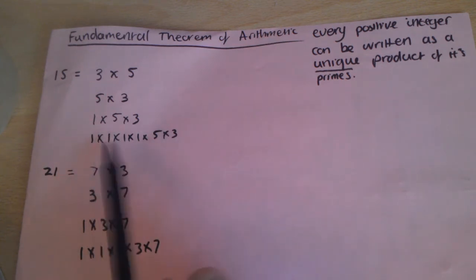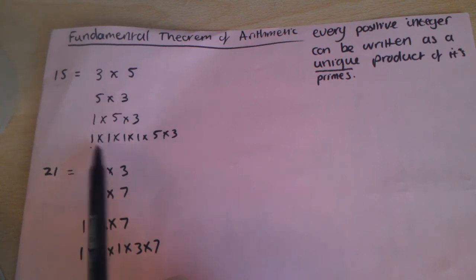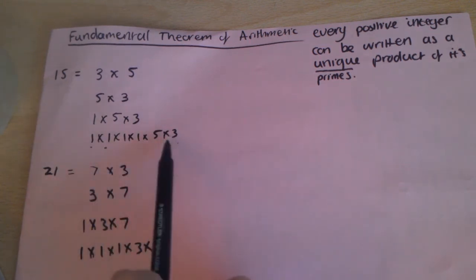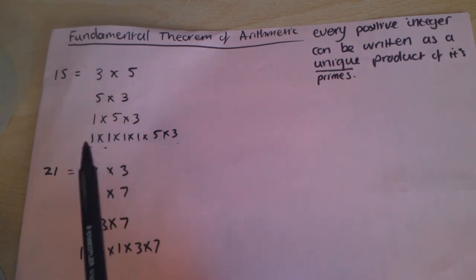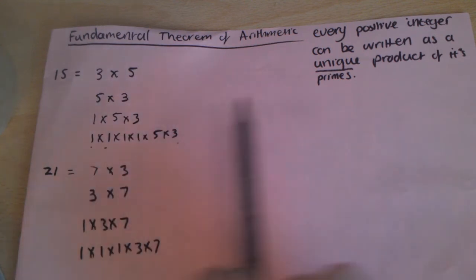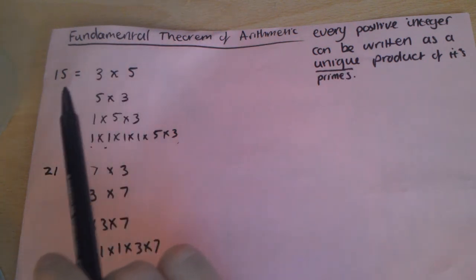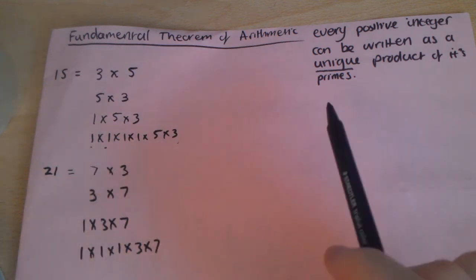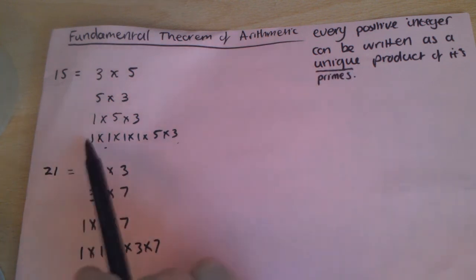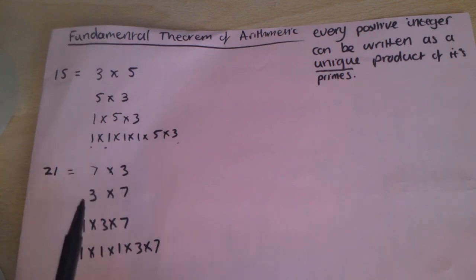This will make no difference to the final product, but we can write 1 an endless amount of times in front of the 5 times 3, and it's still a product of primes. However, the reason why 1 is not prime is because it has to be written as a unique product. That means only one of each prime can be used to make this. So, because we could use 1 an endless amount of times, it won't be unique and thus is not a prime number.